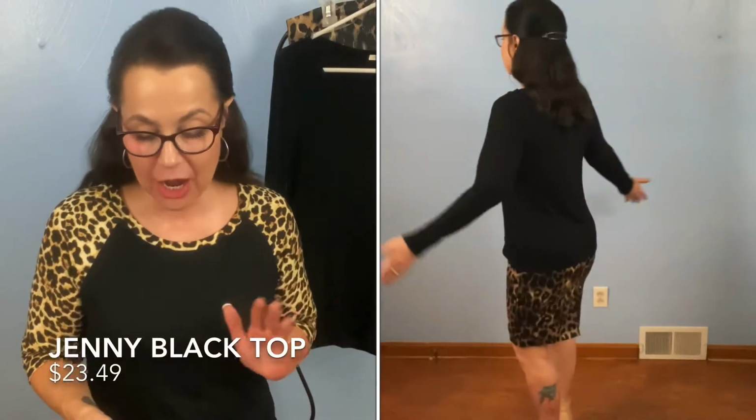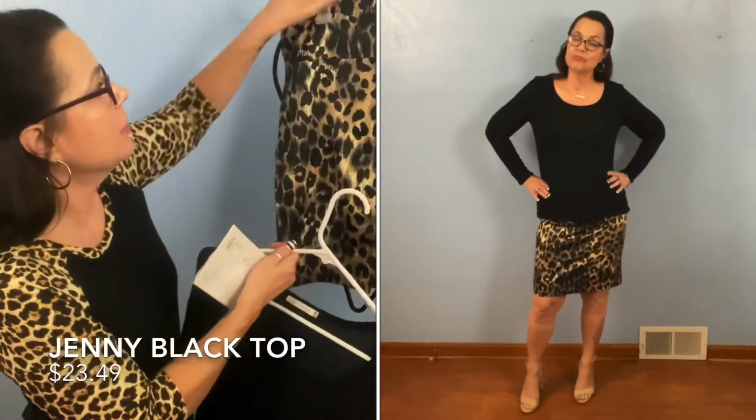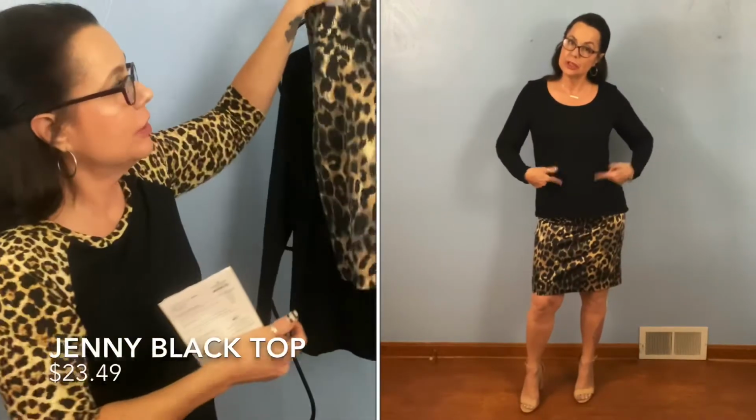But let me go into the details before I go any further. The top was a Jeanne black top for $23.49, and that was by Hearts and Hips in a size medium. And then the skirt was this leopard print skirt, as I'm sure you guys are seeing in the video.